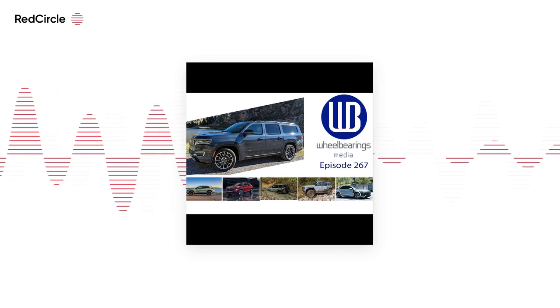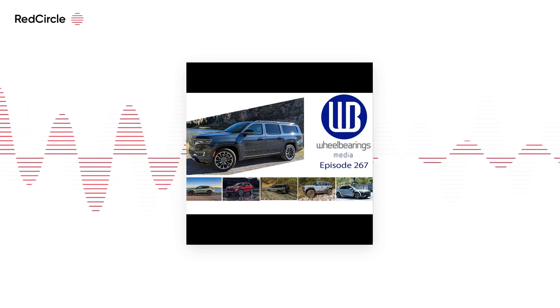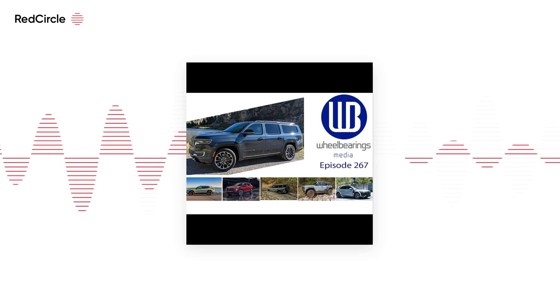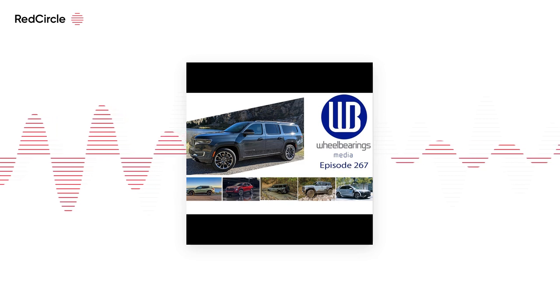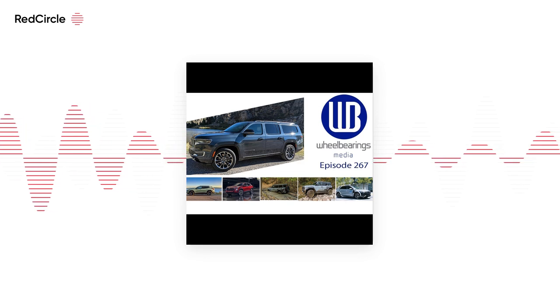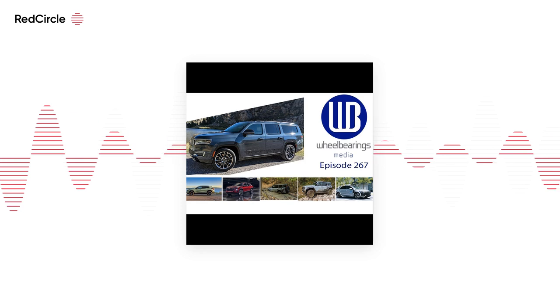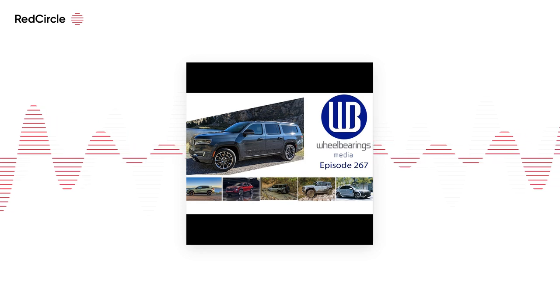Whereas with a manual system, you still have to stop when you shift from 4 high to 4 low, but the guy was shifting between 4 high and 4 low much more quickly than I could with the Bronco. And so you have momentum. When you get stuck, a lot of times you want to either rock or bounce the vehicle to sort of get it out.